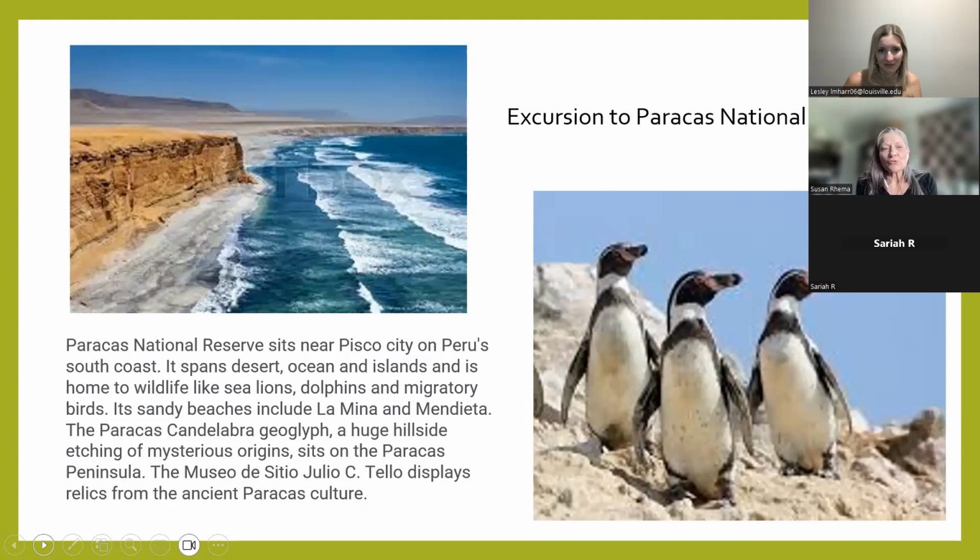As we go down the coast, after we visit the development program, we'll go a little farther to Paracas and visit the National Reserve, where there's a great deal of wildlife: sea lions, dolphins, lots of birds. We'll be down on the coast and see the southern coast closer to Chile. And we'll visit some of the local community there and have a chance to spend some time on the National Reserve site.